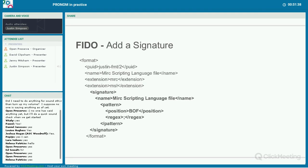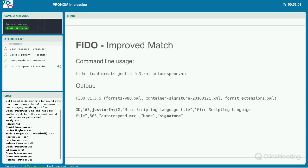However, for the purposes of illustration here, I wanted to show that I can take the format where I defined this MRC scripting language, which just had extensions, and I can add in this signature section where I define a pattern. I give it the position beginning of file, and I create a regex, which is just a single character, the semicolon. So basically, I'm telling FIDO here that if it can find at the beginning of a file a single semicolon, that would be considered a match. If I run this now on my sample file, I now only get one match, and it's based on the signature. I wouldn't necessarily trust this signature because there are other files that could start with that same single character. But to illustrate the point, if you had a different regular expression that more accurately, uniquely identified the file, you could easily use the same format to add it in.